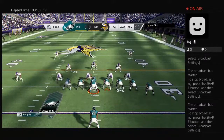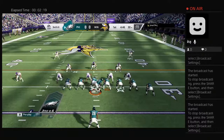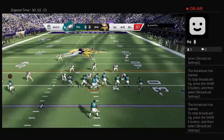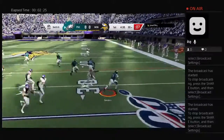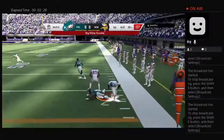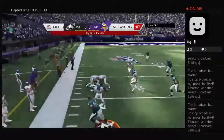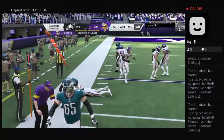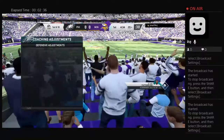This is third down and 6. On third down, it's Sanders. The ball comes out, and the Vikings pick up the football. And some space here. And he'll bring this one back to the 29.